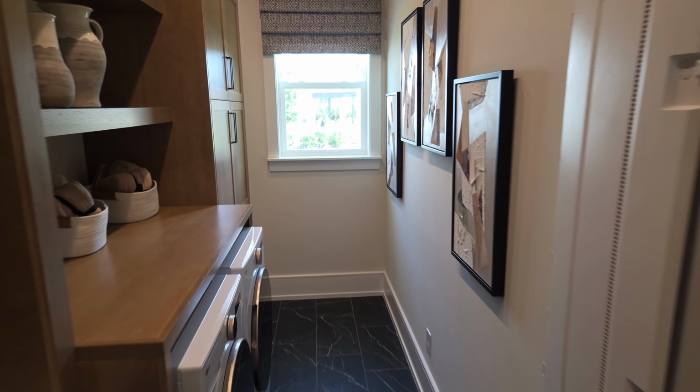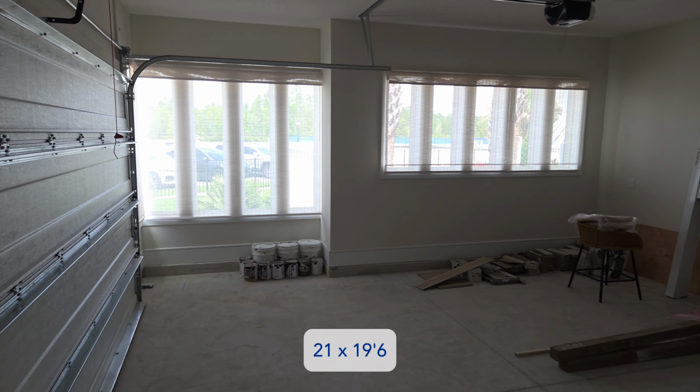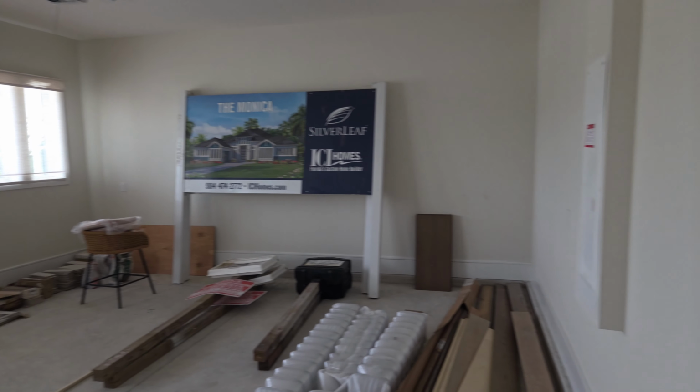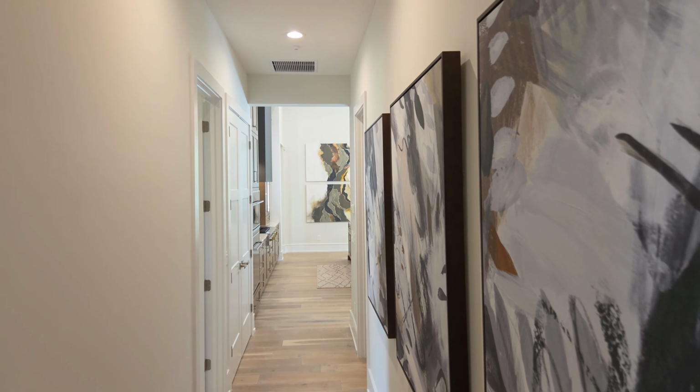Okay, let's take a quick peek in the garage. 4-car garage, that's great. This is a golf cart friendly community. So, you know, Silverleaf is designed to be set up so that basically you never have to leave, right? So, should be convenient for you.